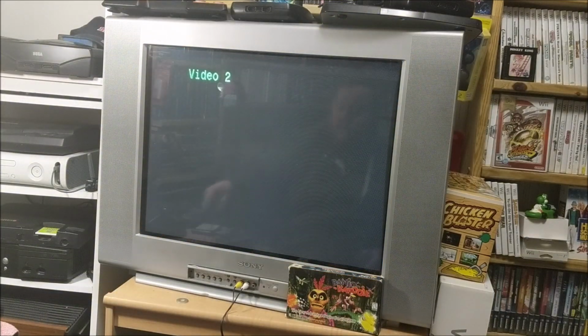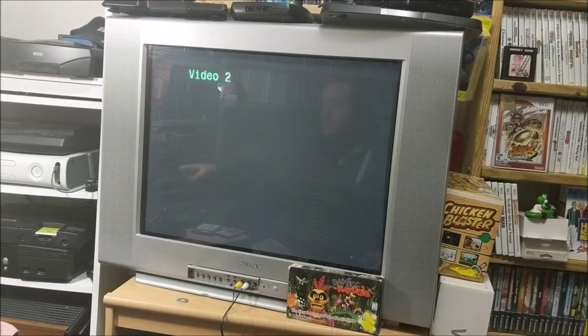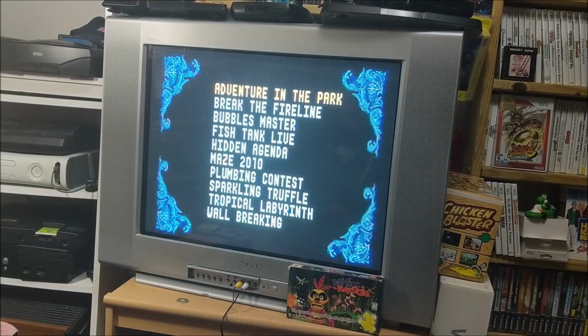It does come with 10 games in one cartridge. We're going to see if any of these games are different. Oh, God, you feel like you're going to break it when you put it in there. Oh, sweet. It's actually got borders, kind of like Altered Beast does. Alright, let's see. Adventure in the Park. We obviously got to start with the stand-up title here.